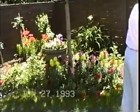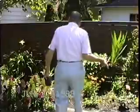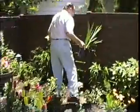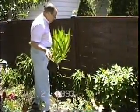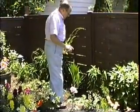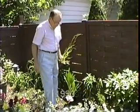Now this fella here is called a candy lily. I'm gonna put them over here in a spot that needs a little filling in. This will grow to about 3 feet. Even though they call it a lily, it's a member of the iris family. If you don't have a candy lily, get one. Multitude of colors. It even has polka dots.